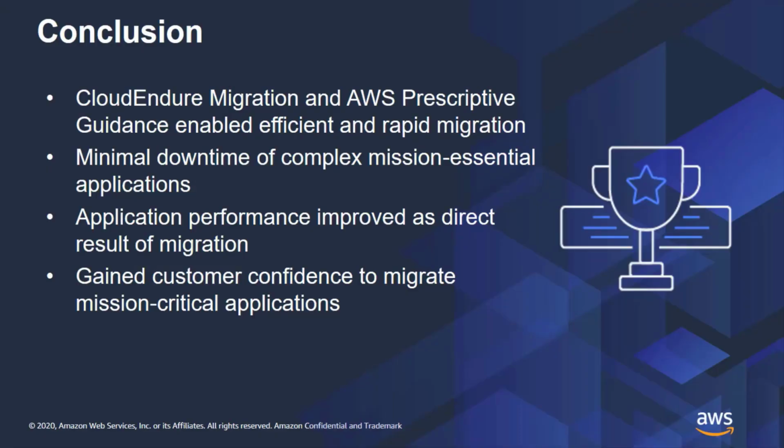Thank you, Carlo. Well, let's go over some final points. Thanks to CloudEndure's ease of use and our AWS assess, mobilize, and migrate phases that we actually went over during this presentation, the team was able to complete the migration projects rapidly and efficiently. The government systems that we migrated to GovCloud were very complex, so we required significant level of effort during the discovery and migration planning stages.